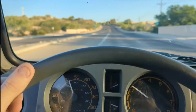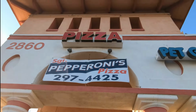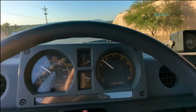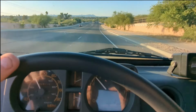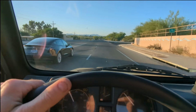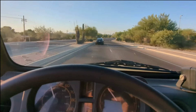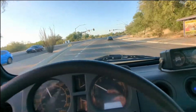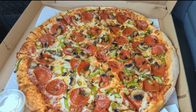To the pizza place. This place has the best pizza. So good. On the road again. Just can't wait to get back on the road again. A Tesla. Look at that. Oh my gosh. I almost can't wait. It smells so freaking good.